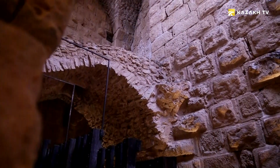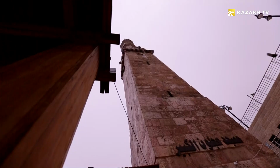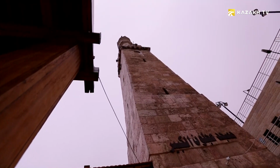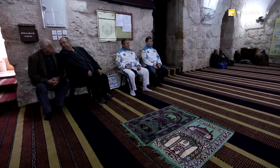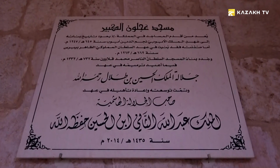After the Ajlun Museum, the scientific expedition team visited the famous Ajlun Mosque. It was built in 1247 during the reign of the Ayyubid dynasty. Its minaret was erected in 1263 by Sultan Baybars. In 1332, the son of Qalawun, Al-Nasir Muhammad, made a major overhaul of the mosque. At the entrance to the temple, there is a tablet with corresponding information.